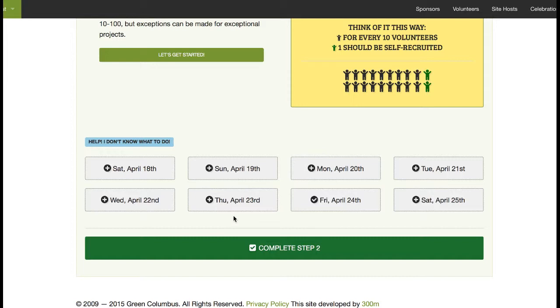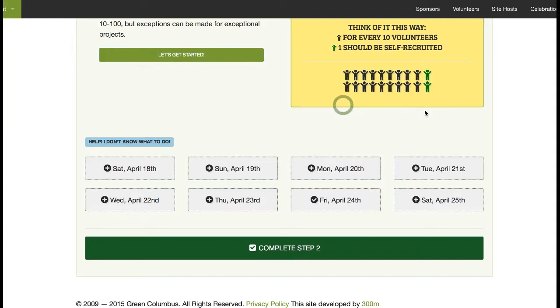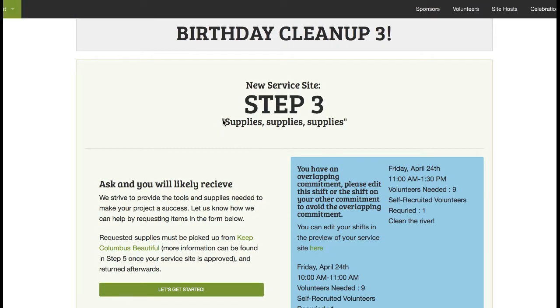And for each day that I put in information, you'll see that it goes from being a plus sign to a little checkbox to show that I've put information in there. I'm going to go ahead and click on complete step 2, get another warning that it's a bad idea to hit that back button, and I'm going to be at step 3 where I can put in my supply request.